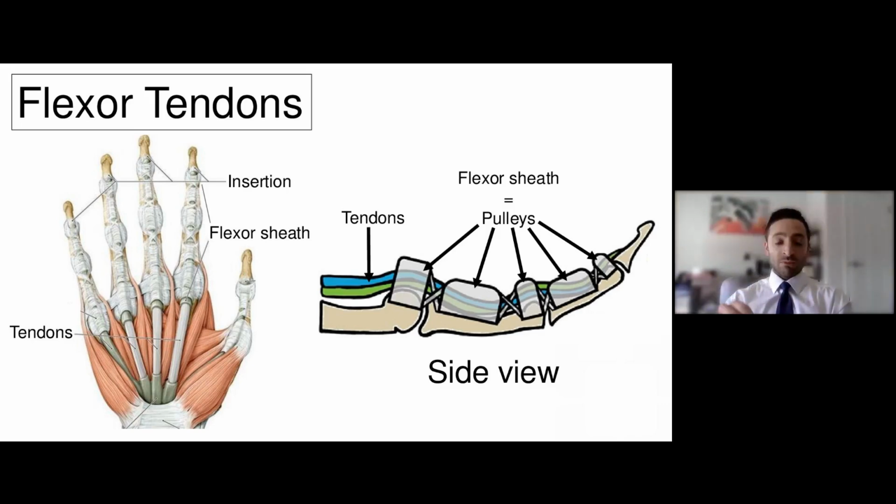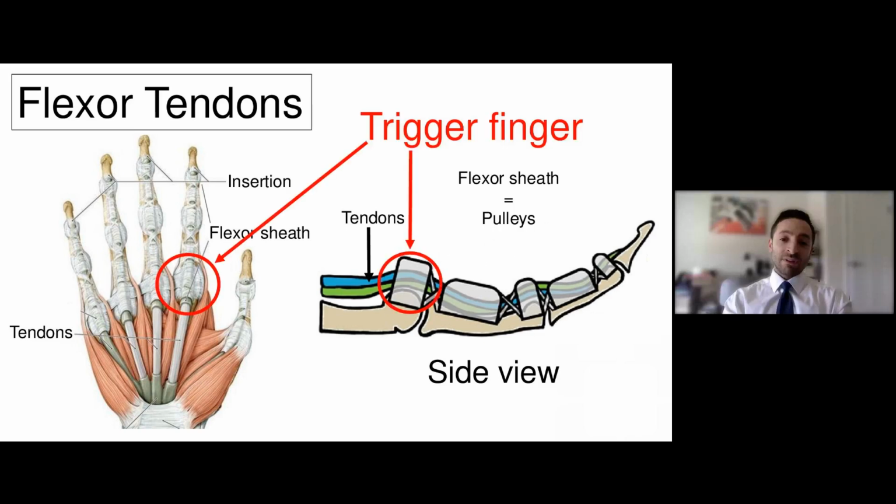The pulleys keep them right against the bone, and it keeps them nice and lubricated and protected so that they can slide. What happens in trigger finger is this first pulley, the A1 pulley of the flexor sheath, gets really thick. And then all of a sudden, the tendon can't glide as well anymore. So it's like a big semi-truck on the highway, and it goes through a tunnel that's too tight. What's going to happen? Right?